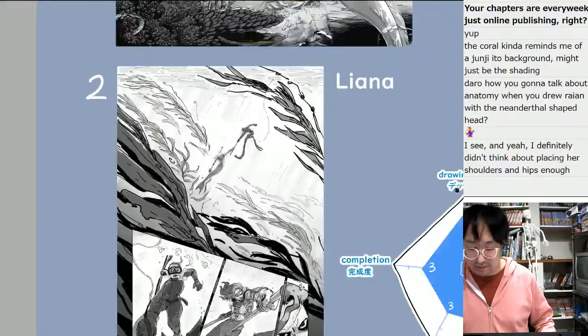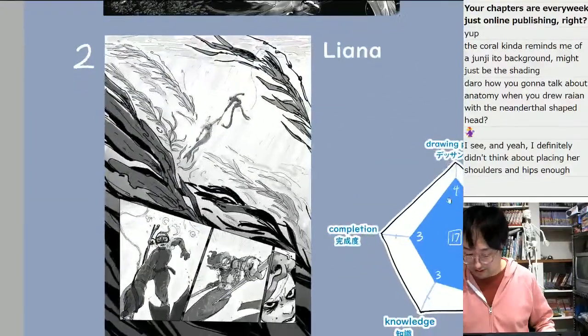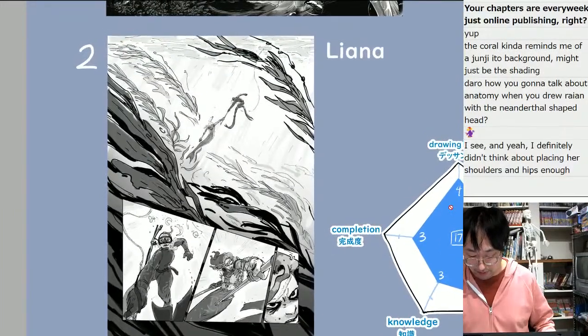So in second place, Liana. So this is in 4 panels.